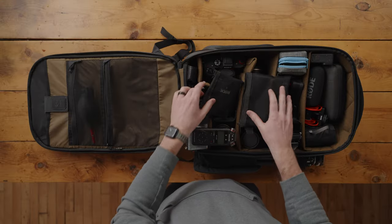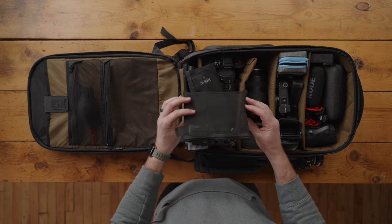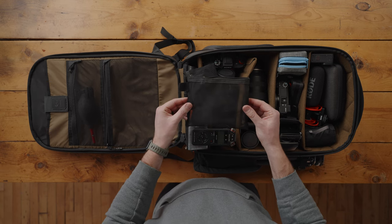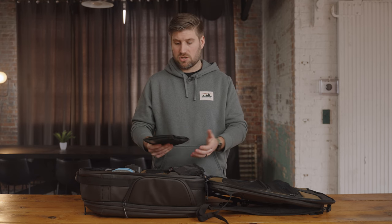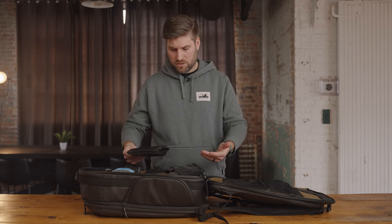And I keep all these in these black mesh bags. Now these are super cheap and super awesome. I think they're technically makeup bags on Amazon, but I'll put a link to all of this down below. But these are great because you can just group things that go together, but still see everything in one spot. So I love being able to have these and just kind of group things together, slide them in pockets, slide them in the front. But that way it can all stay together, but I can see where everything is.